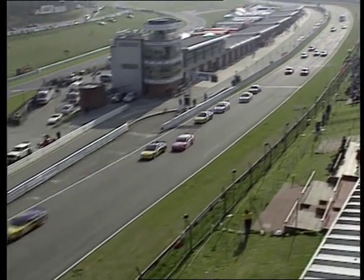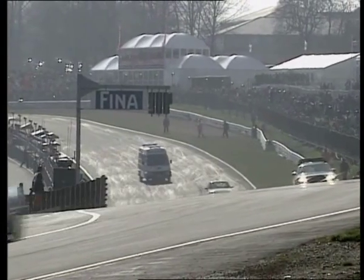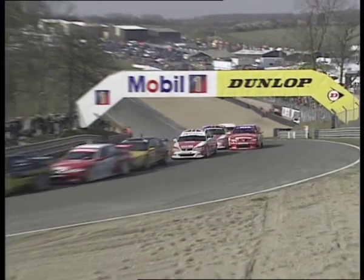There's a little bit of shenanigans in the middle of the field, and Muller's moved around the outside. Right around the outside of Rickard Rydell to see if he can sneak past him at Paddock Hill Bend. That's brave stuff. It didn't quite work, but he's right with him, and Reed is right behind the pair of them. Everybody else cleanly away. Nose to tail around Druids for the first time. Matt Neal there in the red independent Honda on the outside. I hope he doesn't get shuffled off the edge of the track.